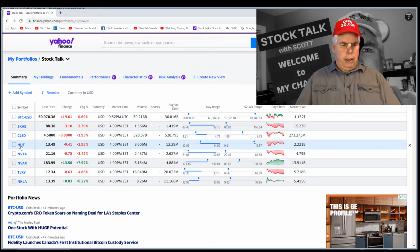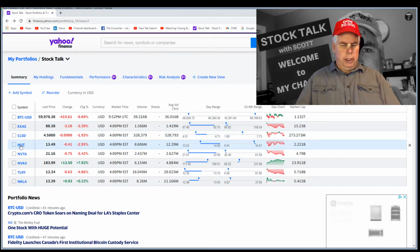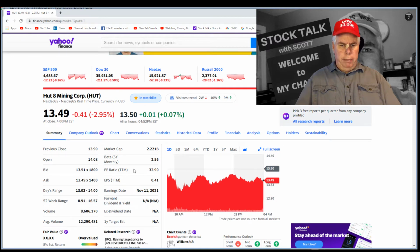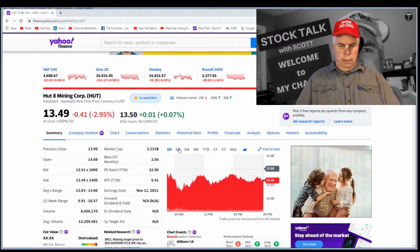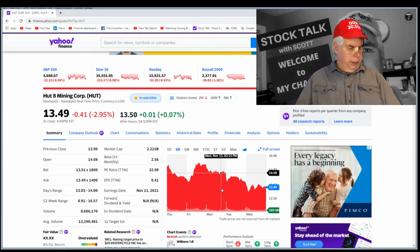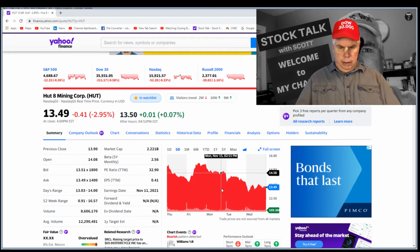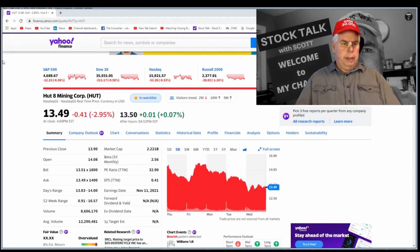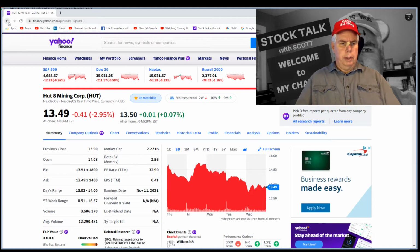But that does impact our HUT stock, so we'll go ahead and take a look at that. That's something we bought this week on the drop. We decided to go ahead and buy a little bit of that since Bitcoin fell. We bought some of that on the dip, on the 15th, Monday, sometime around here, and it has still gone down a little bit even since then. So we got in a little bit early, but we may double up on that here pretty soon, depending on what it does.